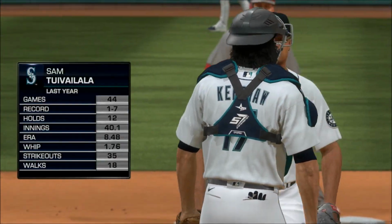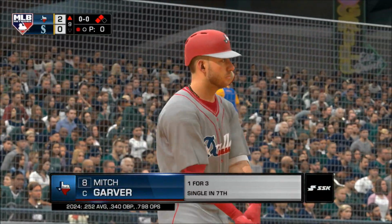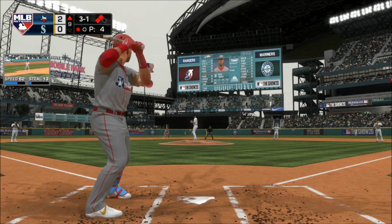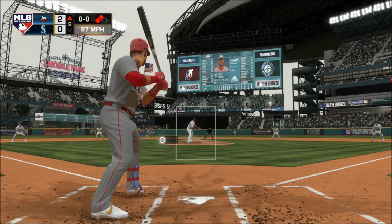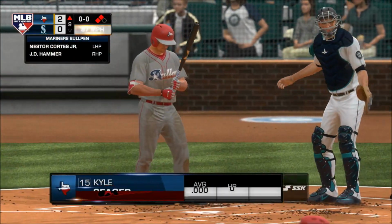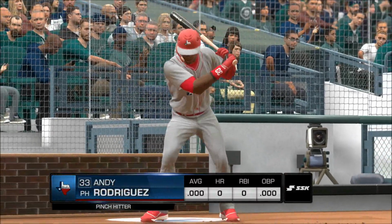Sam Tuivalala enters the game with one gone in the top of inning number nine. Mitch Garver on deck circle. We'll see him next. And he misses ball four. So he comes out of the bullpen and immediately walks the first man he faces. Andy Rodriguez will get the nod from his skipper to pinch hit.